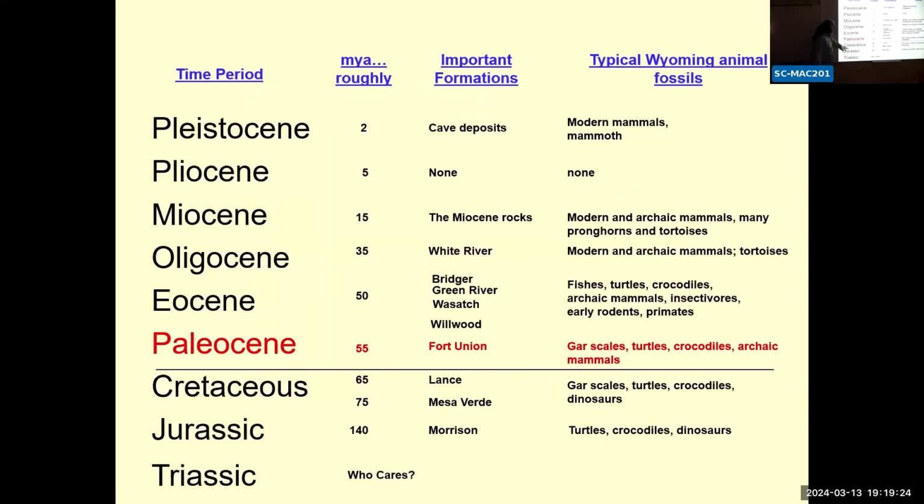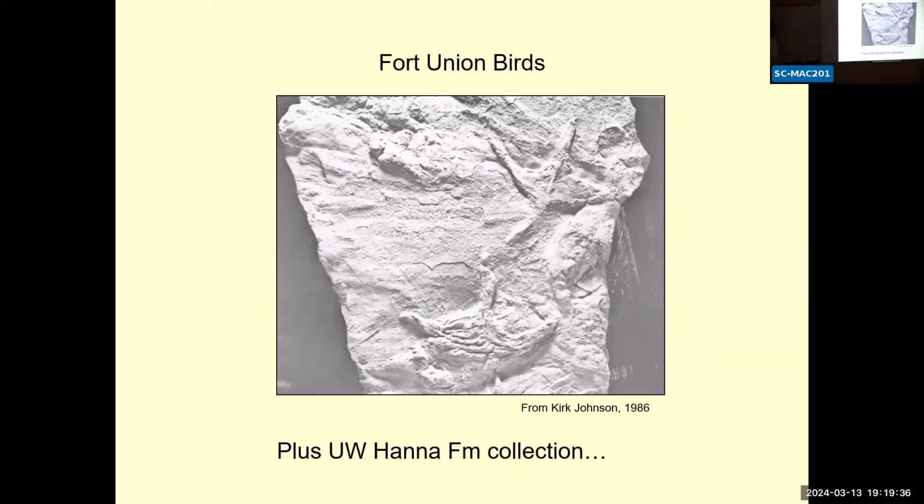We are now skipping up past the dinosaur extinction into the Paleocene, the Fort Union Formation. I went too fast. There it is. That's the Fort Union Formation bird fossil. It's a set of bird footprints with slightly webbed toes. And this was found up by Cody. It's the only specimen that came from that site. It was found as a fallen block in a pile of talus.